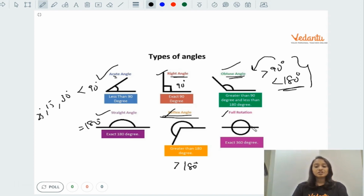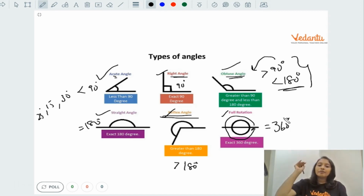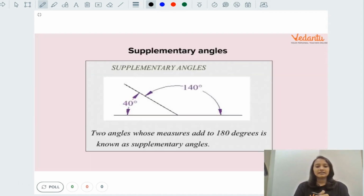In a full rotation, you can see one full circle here, right? Where we are starting, we are ending at the same point. Whenever we start at one point and end at the same point, it is equal to 360 degrees, and it is called a full rotation angle, where we have one full rotation. These are the types of angles that we can see, and if you name any angle, any number, it will fall in one of these 6 types only. There's nothing more than these 6 angles.